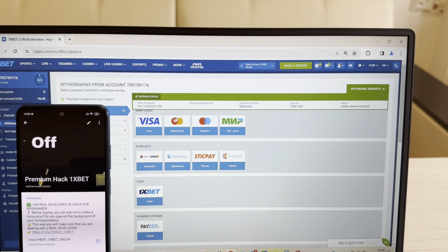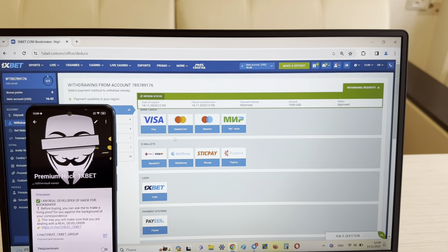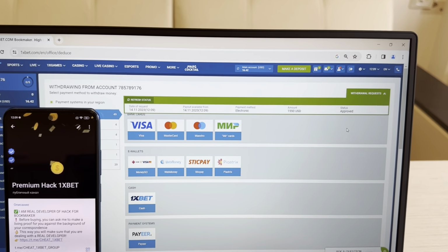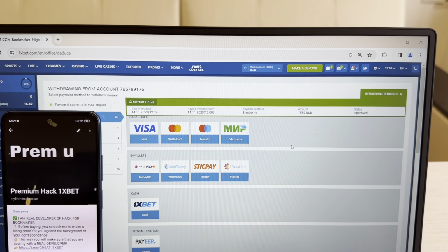Now I wait for the new status, wait for my money on my Visa card. Yes, I show you the real 1xBet. Okay. You can see guys, status approved. I withdraw my money, refresh my balance.